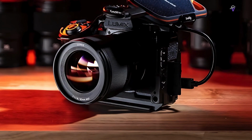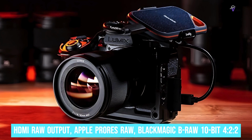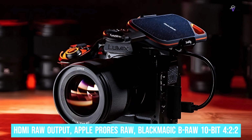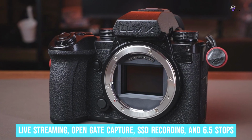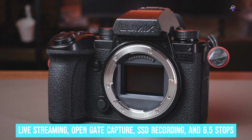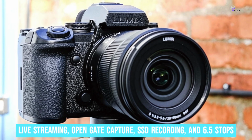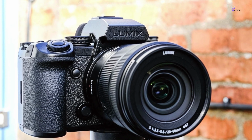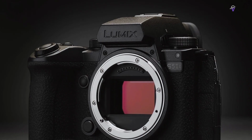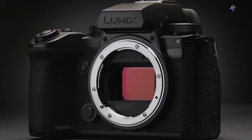With capabilities like HDMI RAW output, Apple ProRes RAW, Blackmagic B-RAW, 10-bit 4:2:2, All-I, Long GOP, live streaming, open gate capture, SSD recording, and 6.5 stops of in-body image stabilization, this camera is truly a videographer's dream. It caters to the needs of serious content creators and dedicated filmmakers alike, offering unparalleled flexibility and performance.